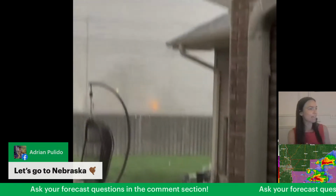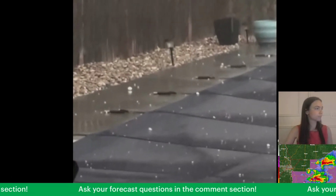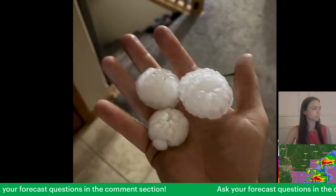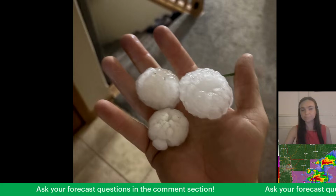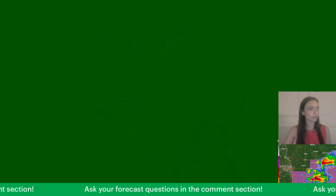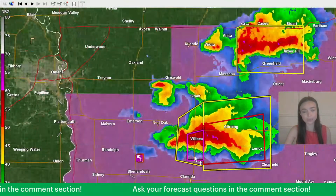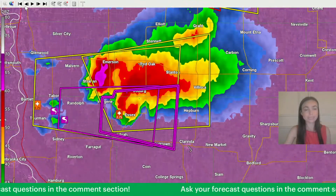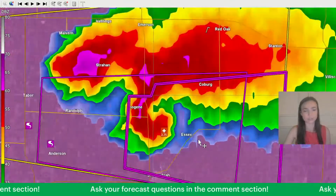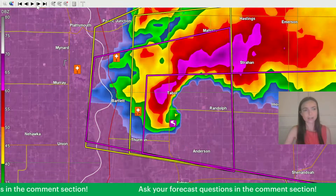Adrian said, "Here we go, Nebraska." Yes, this is what you're watching right now is Nebraska. So that was out of Fremont, Nebraska, which is actually a little ironic because Fremont, Iowa also had storms that produced this storm right here, produced a confirmed and what the National Weather Service was calling a PDS, particularly dangerous tornado. And I think it's back here. Oh yeah, look at that right there.